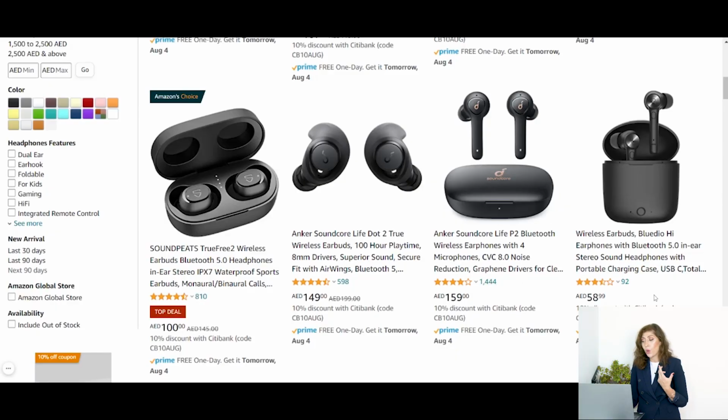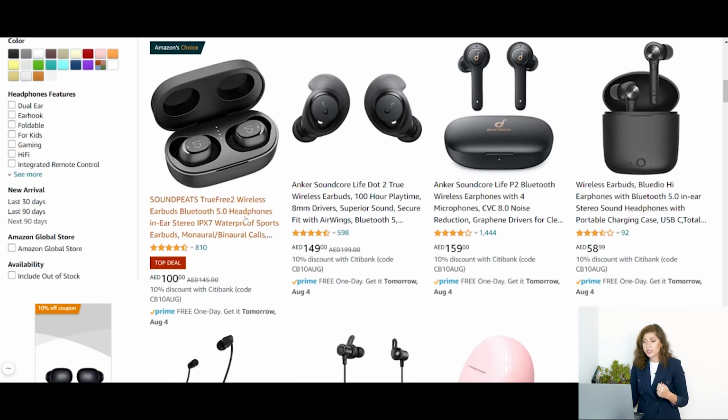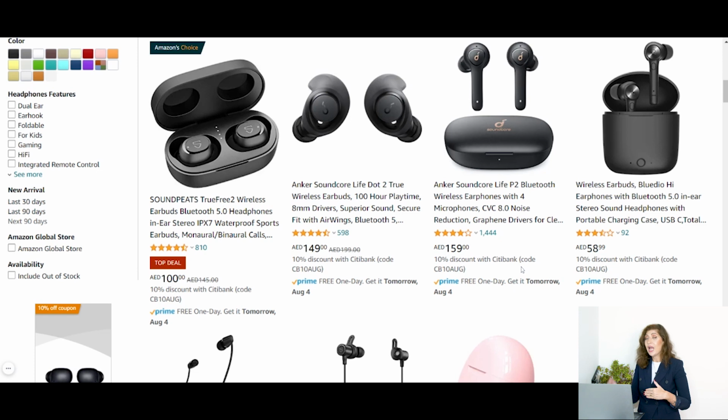However, for less well-known brands like this one, for example, or the one on top here, you'll see that the sellers have decided not to even have a brand name and just focus on the main keywords directly in the beginning of the title. But you can easily see and you can add all of these keywords into your master keyword list. Bluetooth earphones wireless. Soundpeats have decided to use wireless earbuds Bluetooth. Anchor have decided to use wireless earbuds, Bluetooth wireless earphones. You can see these keywords are quite easy to figure out right here manually, and you need to add them into your keyword list. It's not enough, we need to keep going.